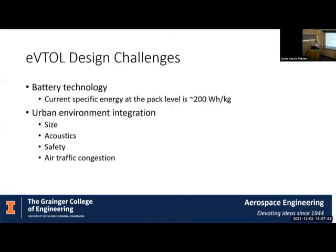So those technologies. The current specific energy at the pack level, you'll hear these numbers that are much larger, watt-hours per kilogram for a cell. But when you put those into a pack, that efficiency goes down. Everybody remember the Boeing 787 and their battery problems? Same problem. At the cell level, they were really good. When I pack them all together in their lithium batteries, they heat themselves. And they cause problems.